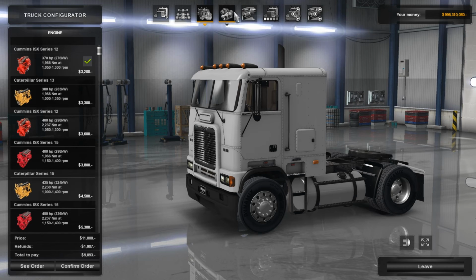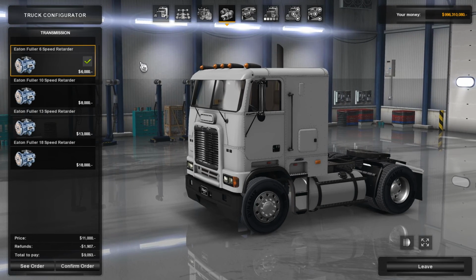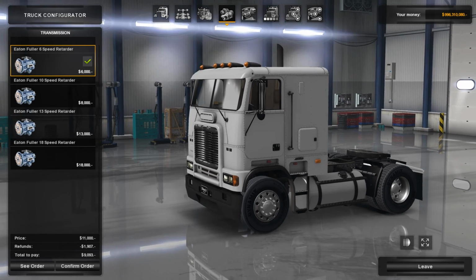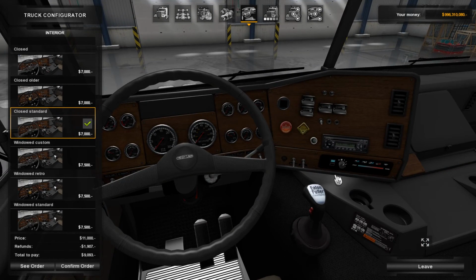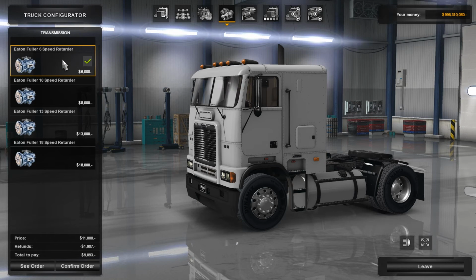authentic sounding engines. So there's 4 Eaton Fuller transmissions to choose from, and the reason they're Eaton Fuller is, as you can see here, I find that a really nice detail. So you can go with a 6-speed, which I was just rocking then, a 10-speed, 13 and 18 don't work with my G27 H shifter, but I could make them work if I wanted to.